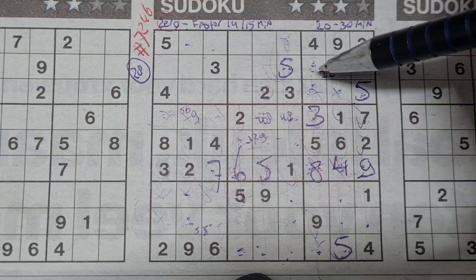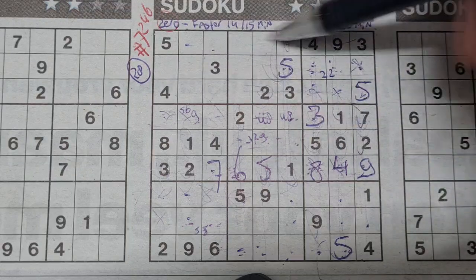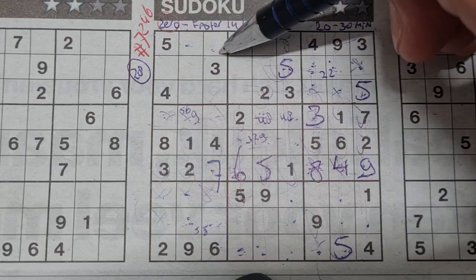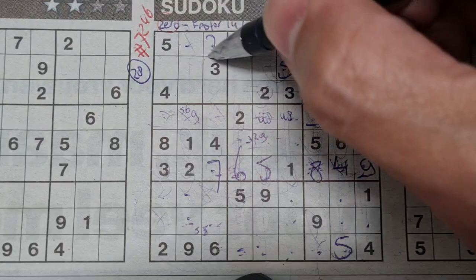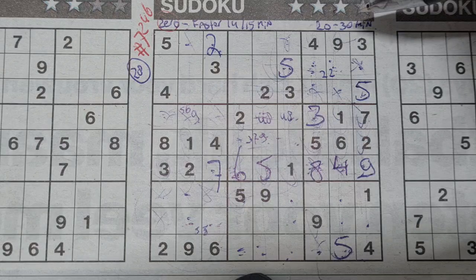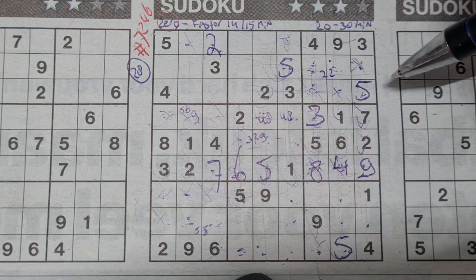2 in the third row. 2 in one of those 2 boxes. In the second row from the first row. Only 2 places left. The 2 should be here, or there. We see a 2 in the second column. No 2 there. 2 should be there. Yeah.